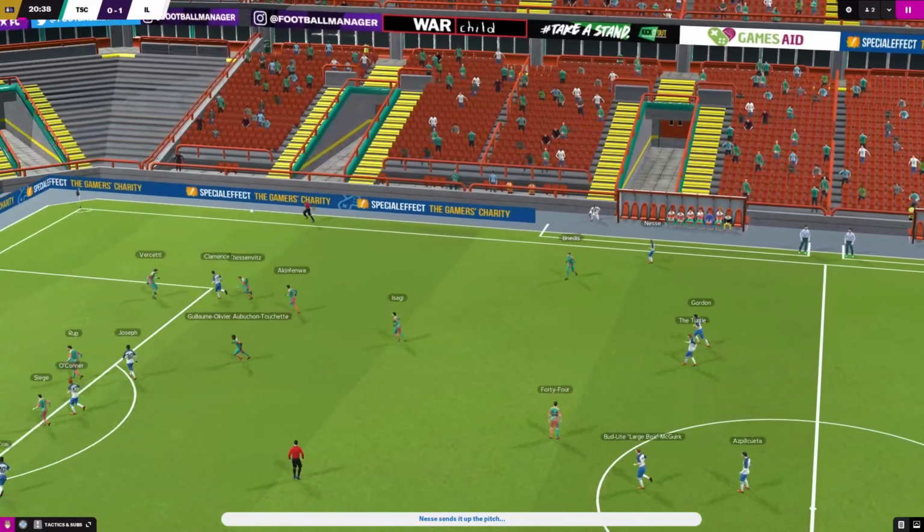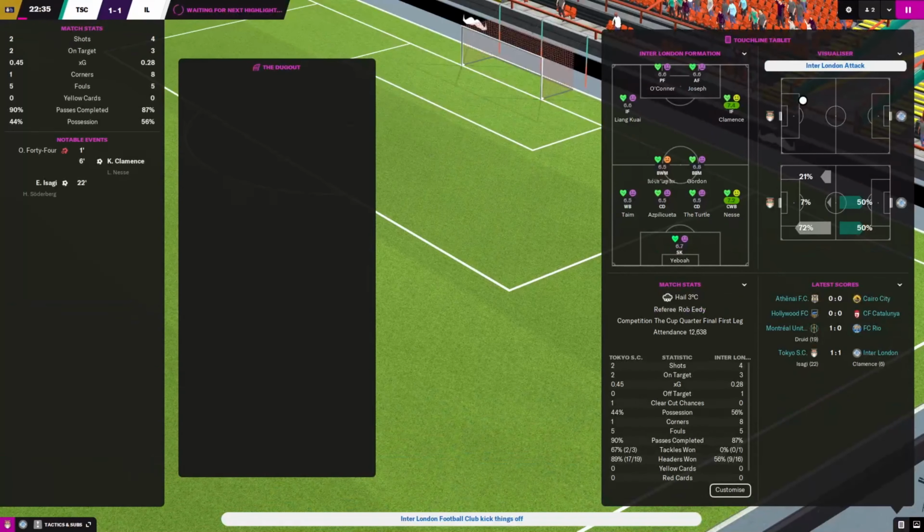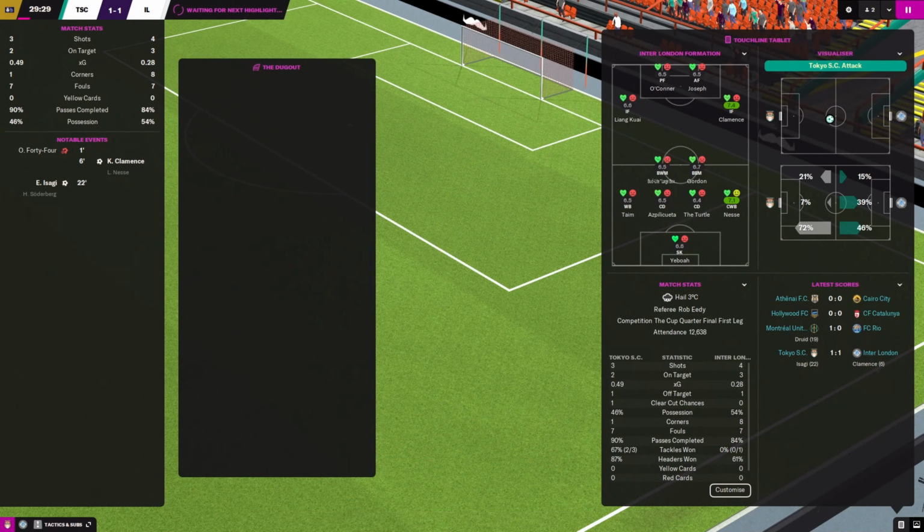Yep, Tokyo has indeed unlocked something. Soderberg, who has been restricted the entire season, has come alive with an assist right there. Great CL play by 44 on Isagi. Near post on Yeboah, couldn't come up to that. Isagi wide open, in a breakdown in the Inter defense. And we have a game.